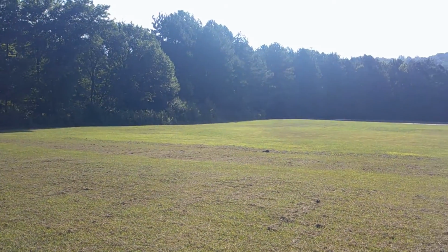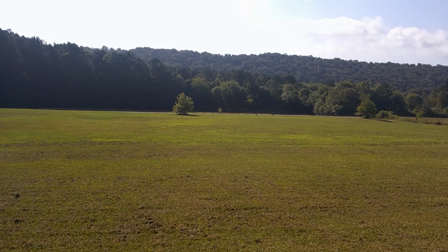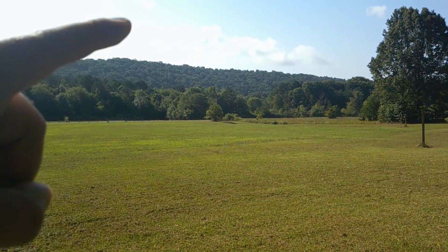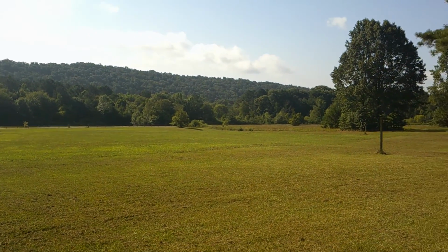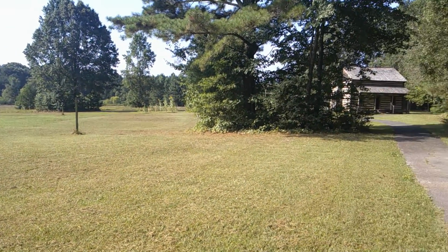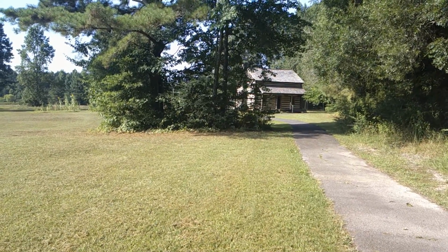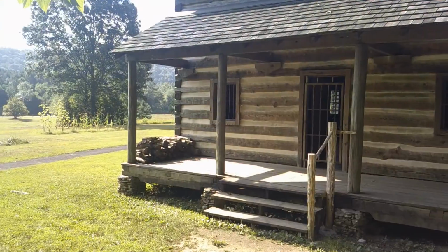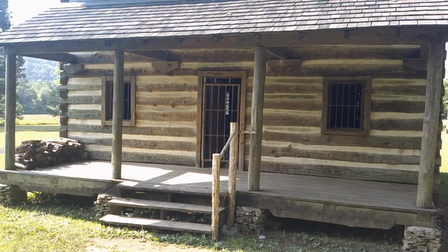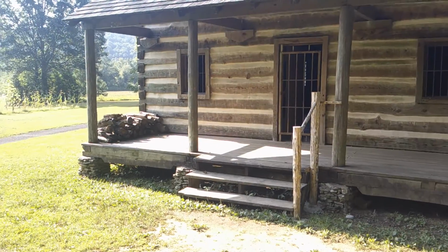Look at this beautiful open field. You can see the morning mist come out of the sides of the mountains and the trees in this forest. Let's take a closer look at this little historical house over here. Let's go see if anyone's home.